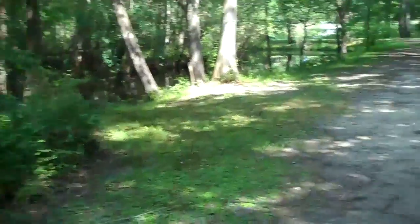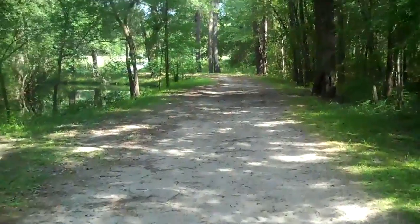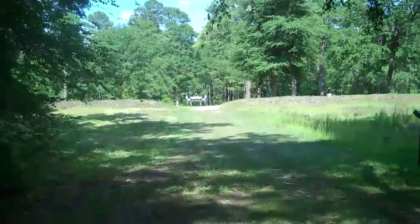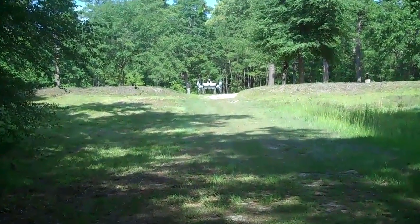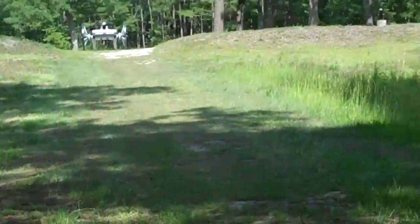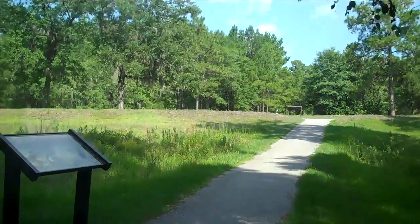Here we go. And here's the creek on this side. You can see the road kind of wraps around to the left and then opens into the battlefield. This is really cool. As you come around the corner, there's the cannon right in the middle. Right there. That's neat. Just waiting for them as they cross the bridge to enter into the battlefield.